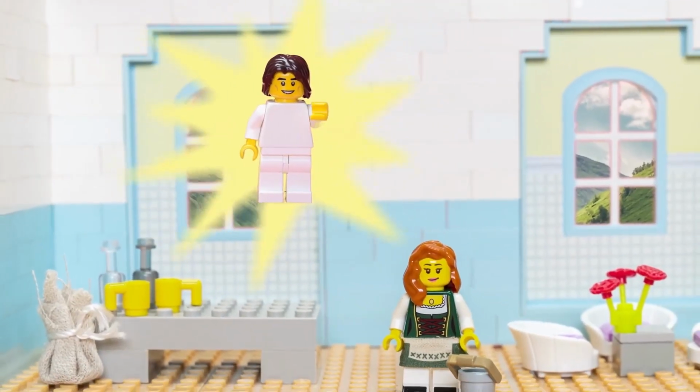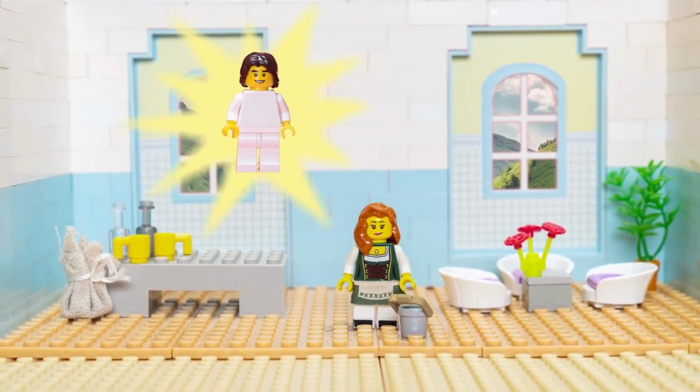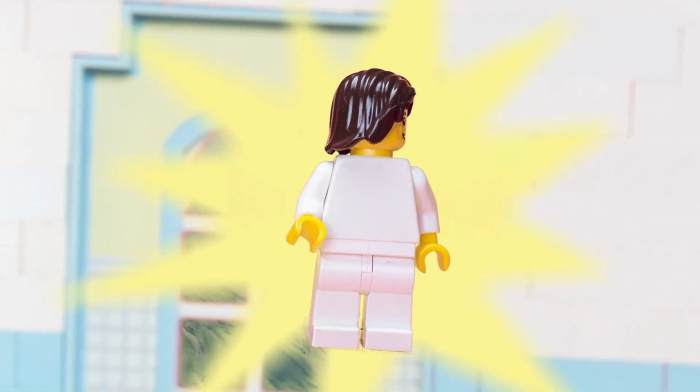"Greetings, Mary. The Lord has blessed you in a special way. He is with you." Whoa. I mean, can we just pause for a moment to think about how shocked Mary must have been? I mean, boom, angel in my living room, right? And we know she must have been scared because Gabriel then said, "Do not be afraid, Mary. God is very pleased with you."